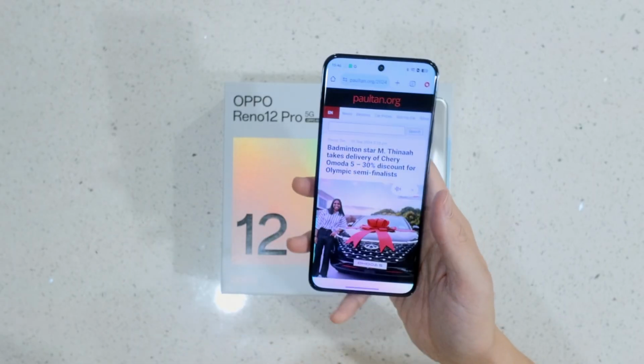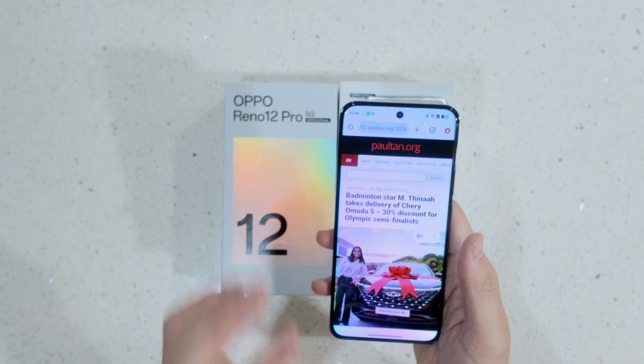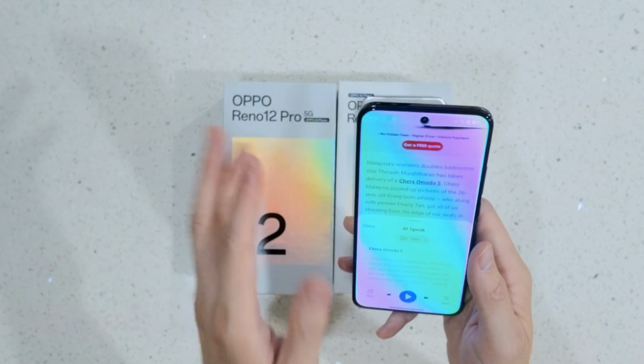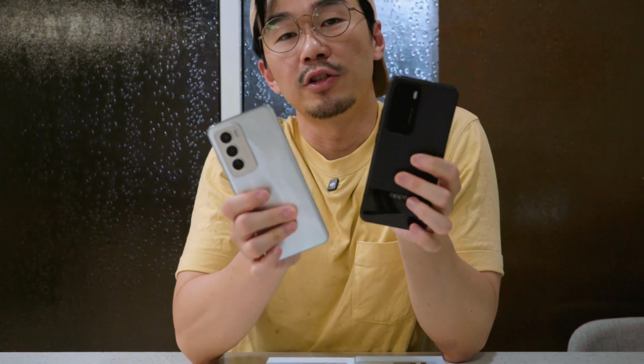So one flaw that I find with the AI Speak is that it will actually speak and pronounce whatever is on this article itself. The AI speaks really well, but not very usable, I think, for daily usage. Maybe in the future when they update software for these AI functions, it will be better, but for now, it is what it is.